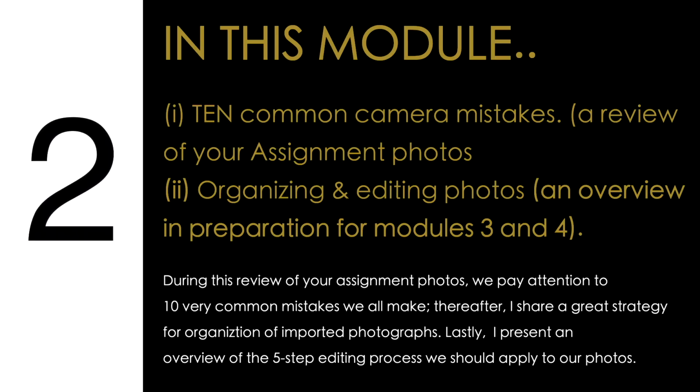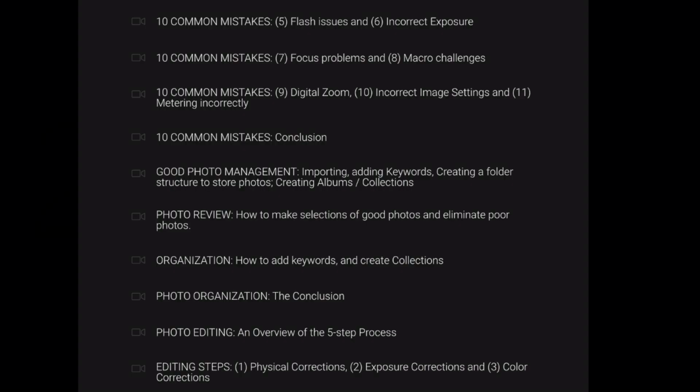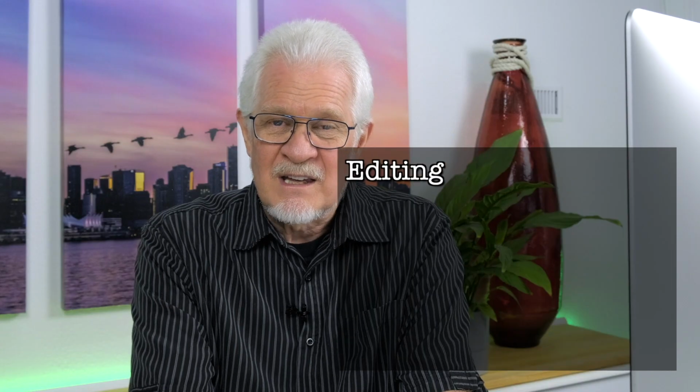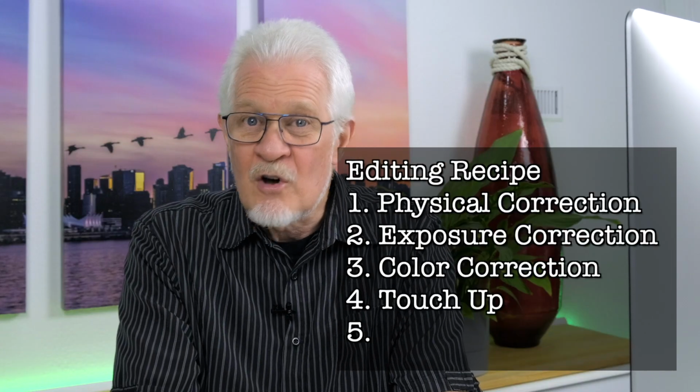It's called the 10 most common digital camera mistakes, and it goes through them with reference to actual photographs where those mistakes exist. And then we end with a run through of the digital recipe that I've used and developed for 20 years on how to fix your pictures. 5 steps: physical exposure, color, touch-up, and detail.